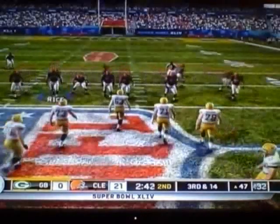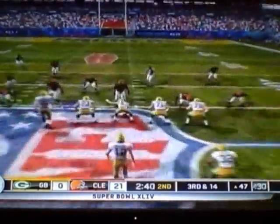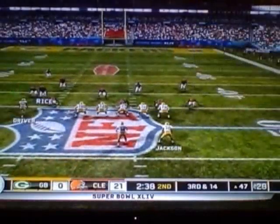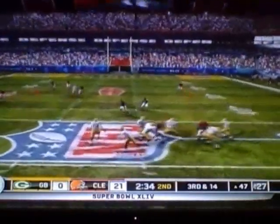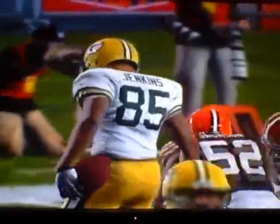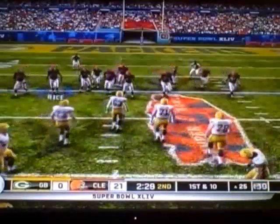Pretty obvious passing situation here after the sack. Third down, 14 yards to go. Passes the ball. Duell Jackson was there one time. The Packers are having some success getting the ball down the field on this drive. This offense is clicking.